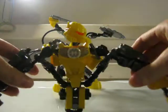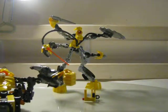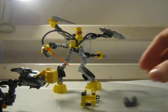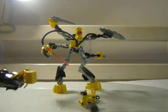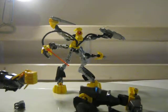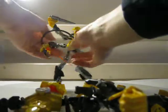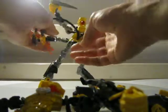I already have looked for some places to put it. And here is my Evo XL, or what is left from it. Well, there's more left from it. Here we go, more, and then that is it. But now I can finally give him his hips. His whole figure free for use for MOCs.